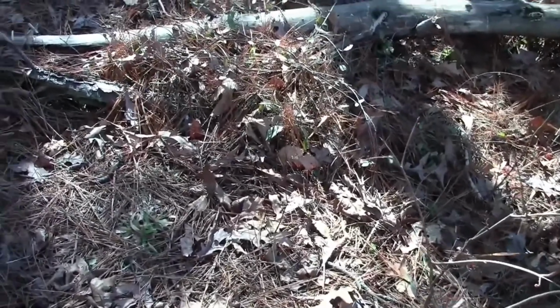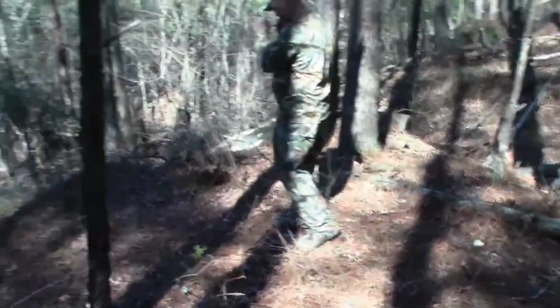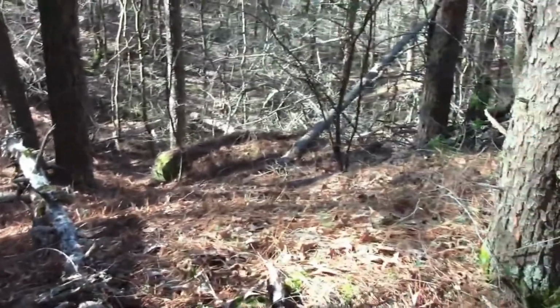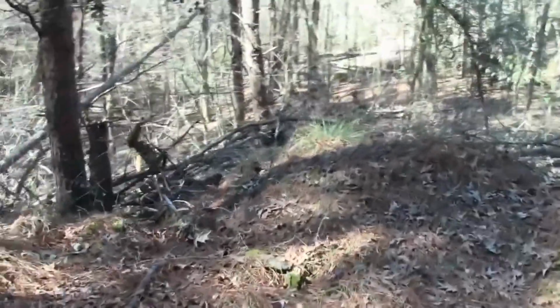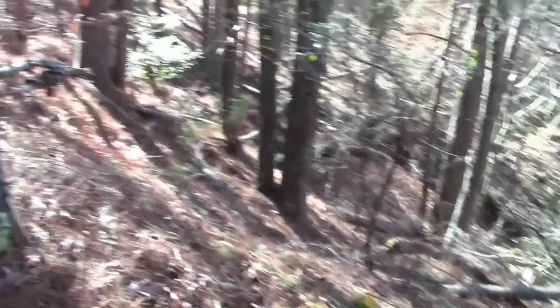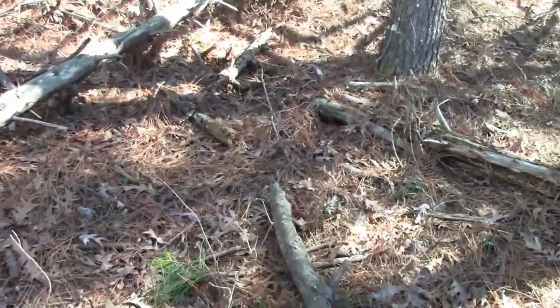I don't see any deer hair in it, but you could tell this deer laid here on this hump. This is like a place where a buck would lay. If I were a buck deer, I'd lay in a place like this right here. You see everything. He may not be laying here because there's no brush behind him. See them pine cones there? They chewed up.